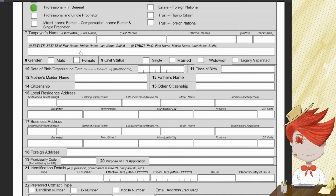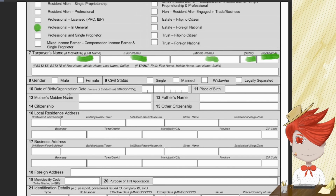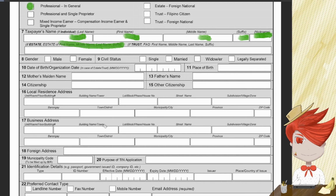The next section is the taxpayer's name. Do fill it up with your real name. So last name, first name, middle name, suffix if you have one, nickname I believe is optional. If you're inheriting stocks through an estate, then you have to write the name of the person who died. First name, middle name, last name, suffix, all that good stuff. So I think that covers most of the complicated stuff for the first part.